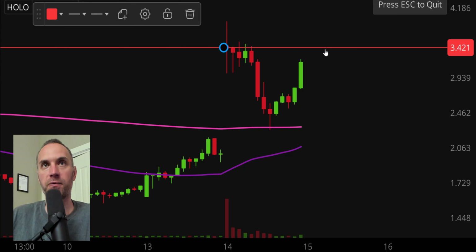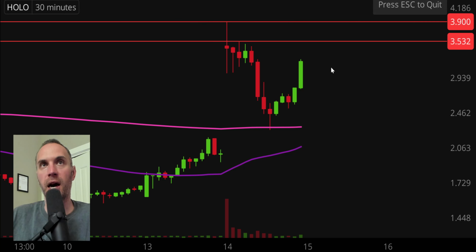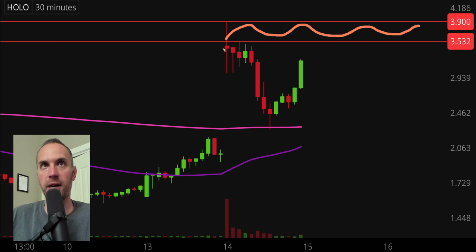So in terms of areas of resistance to watch headed into tomorrow, first key level right there at 353. And then after 353, just the highs from today, which are up around 390. So if you want, you could just call this a resistance zone right here. But either way you look at it, very nice movement in terms of just volatility. Got the bounce off the 200 period moving average. Got the recovery. Have a very, very strong last 30 minutes. So can this come up there and break through that area of resistance? We'll see what happens on Wednesday.